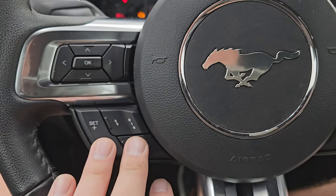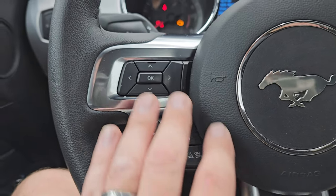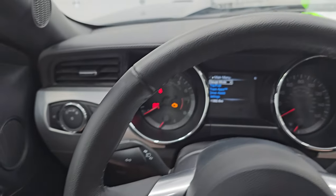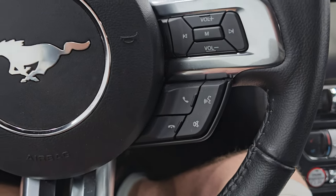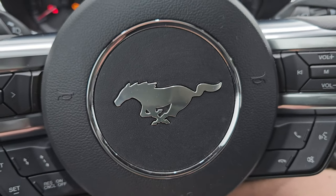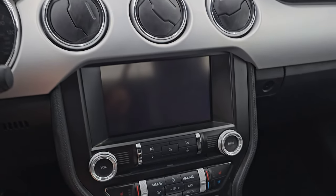Comes with the adaptive cruise controls, regular cruise controls, information center controls, leather-wrapped steering wheel, volume and Bluetooth controls on the right. You get the Mustang logo in the center there. We'll check out the radio in just a second.